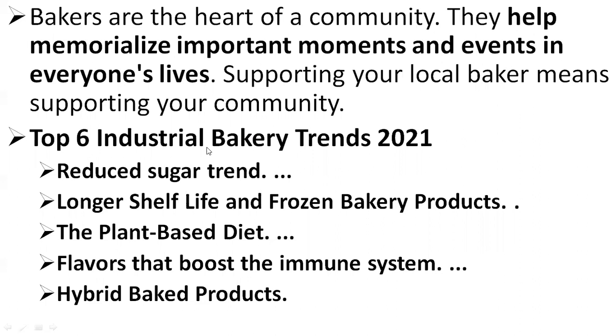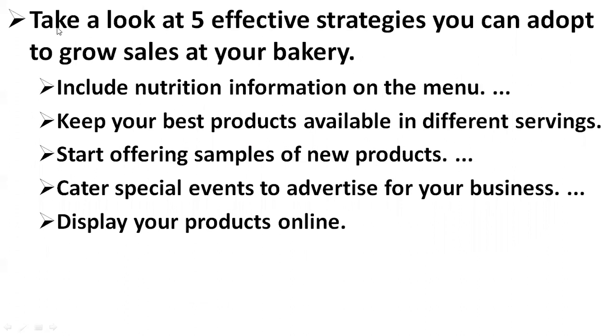Then say, the top six industrial bakery trends expected in 2021 are reduced sugar trend, longer shelf life and frozen bakery products. The plant-based diet is more favorable, flavors that boost the immune system are also more favorable, and hybrid baked products. So your analysis can also suggest this sort of thing. And then you can also suggest, take a look at five effective strategies you can adopt to grow sales at your bakery. And this also results in your analysis part. Include nutrition information in the menu.